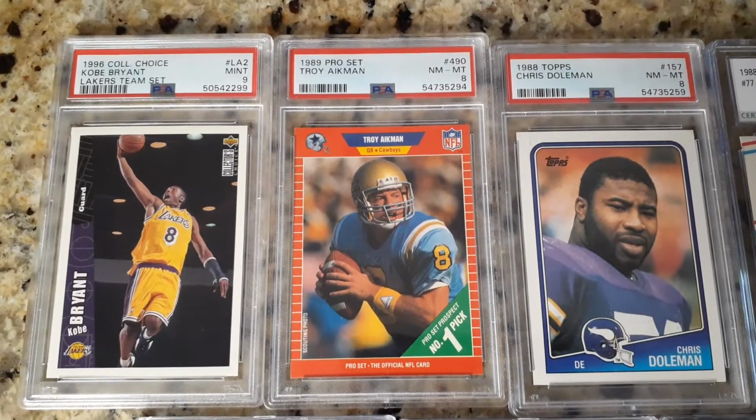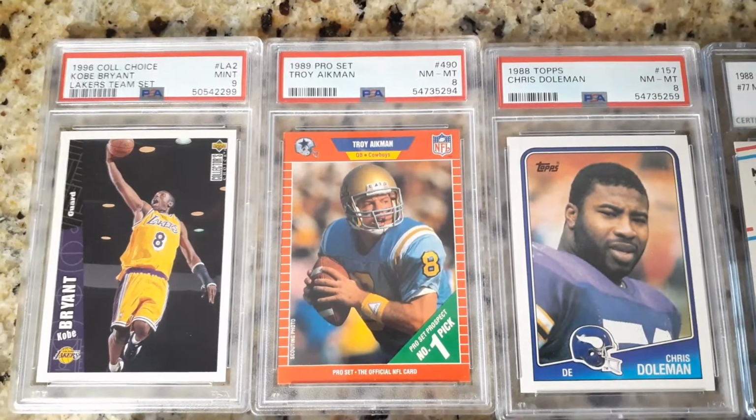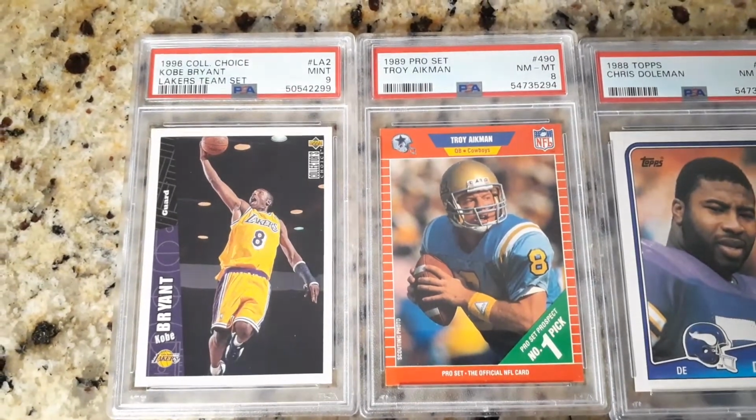Hey everybody, I'm back with another video, this time showcasing some of my more recent pickups. And I'm going to start here with this Collector's Choice Kobe Bryant. You'll see that this is actually from his Lakers team set.